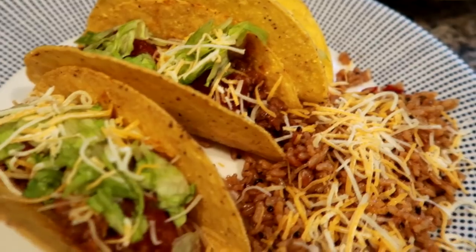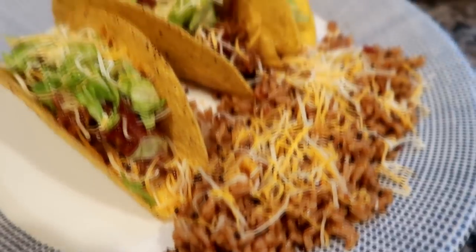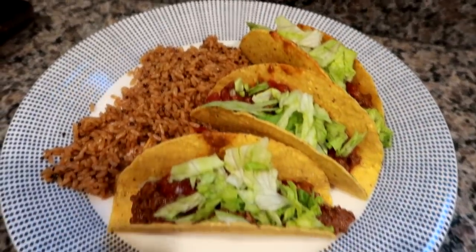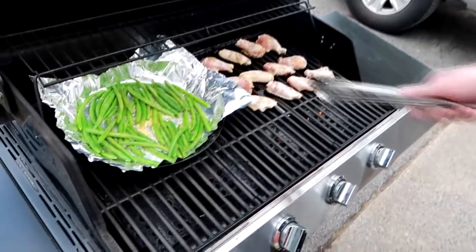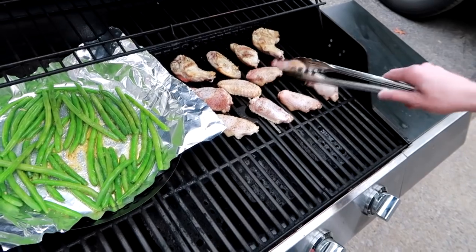The next night was taco night, so we had these hard shell tacos with this Seeds of Change Spanish style quinoa rice with bell peppers in it. I like these shells because they stand up on their own, and we just topped them with taco sauce, lettuce, had the rice on the side, and I also put some shredded cheese on mine.